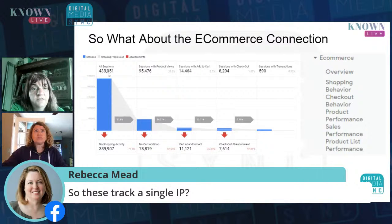This is all sessions, over 400,000 sessions. Of that, 339, almost 340,000 had no shopping activity at all, none.